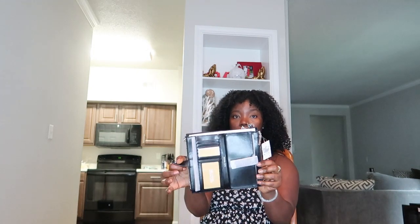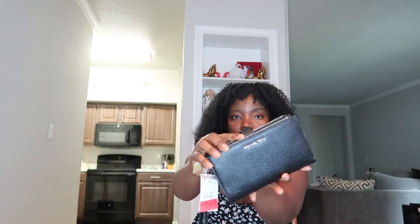The original price was $158. It was on clearance at TJ Maxx for $40. And this is how it looks when you open it. Okay, the leather is really, really nice. It's in this bubble leather. And it has a zipper side here. You can put your phone there, any document you want, receipts. Another zipper on this side.